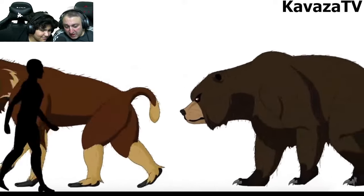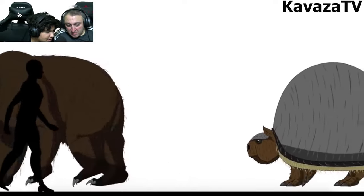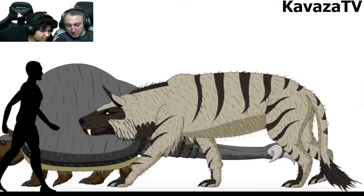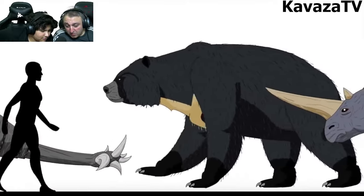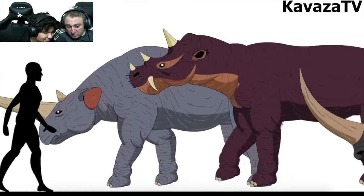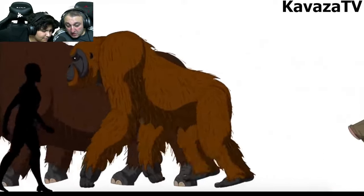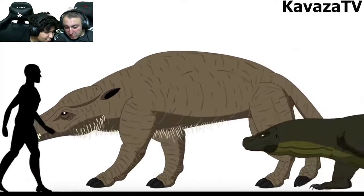Look at the size of the ape. Oh, and the bear. That's a monkey. Yeah. The size. Damn, that looks like a buffalo. Wow, look at this size. Unbelievable. Why does it look small to me, like a pig?